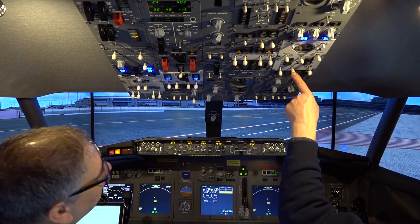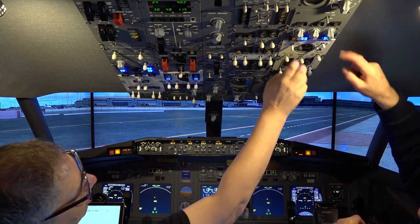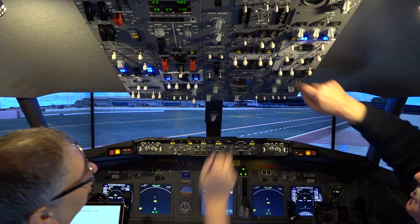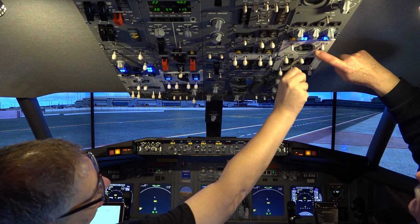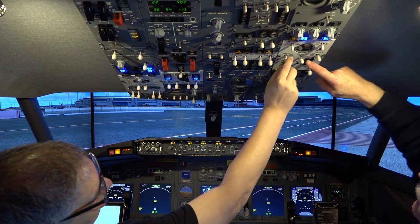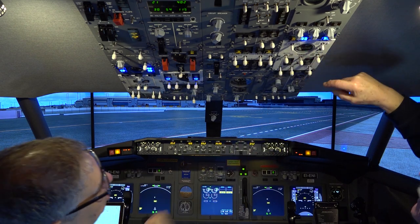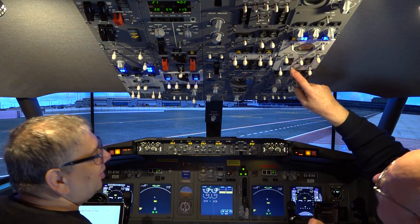Okay. So turn on the APU bleed, then this on, this on, and then these into mid positions. And look at the gauge as you do that. Oh, see? Yes. See? One more, this one. Yeah. And then the right pack. Water. And you hear the air rushing through. But that's coming from the bleed.